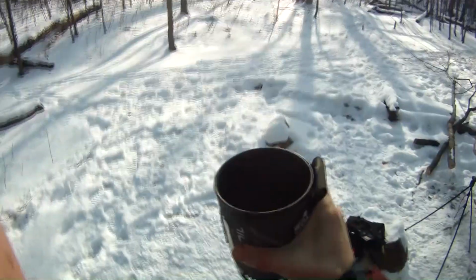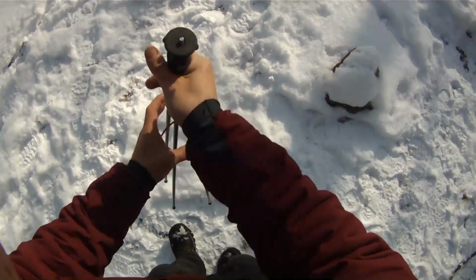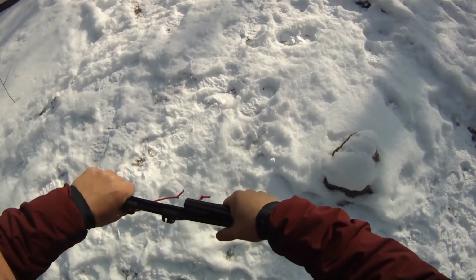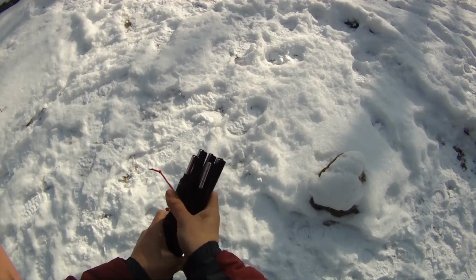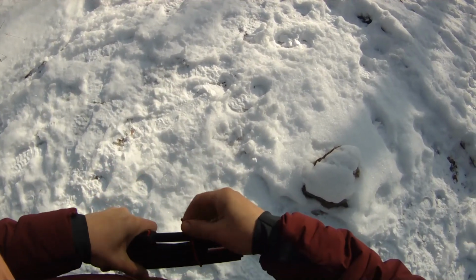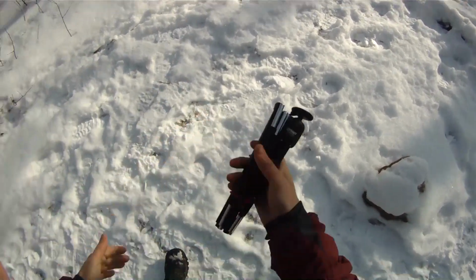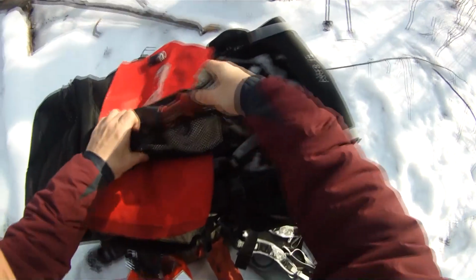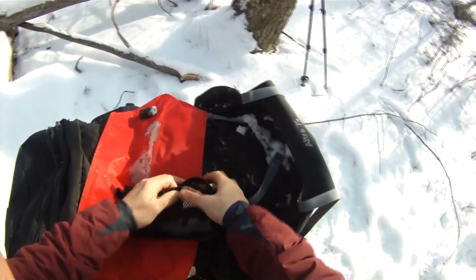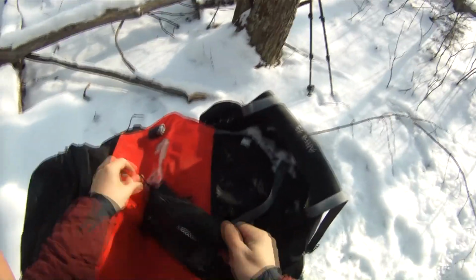That hot cocoa is a lifesaver. It's a cool little tripod. Well, the Hyperflow and the Gravity Kit once again did really well. I really like this thing.